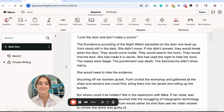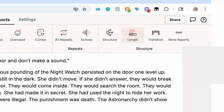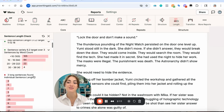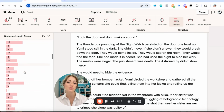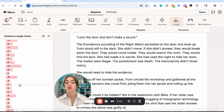Okay, so to check the sentence length variety in our document, we're going to go up to the toolbar and click on the icon that says length. And here you will see on the sidebar a breakdown of our sentence length, and you can sort of see in a different graph layout how our sentences are flowing. And as you scroll through this data, you can see from this 1,000-foot view what your document looks like as far as the musical ebb and flow of the language that you're using and the sentence variety.